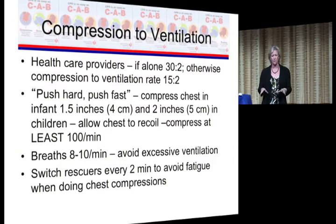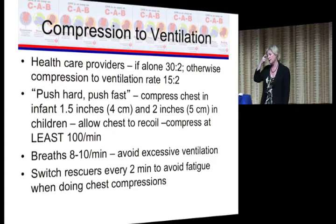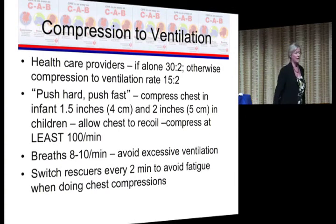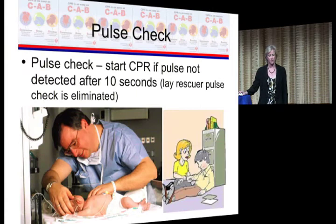That's going to slow down the ventilation rate, prevent excessive ventilation, prevent too much air going into the esophagus and causing gastric distension. Okay? So if there's one take-home from this, it's going to be early chest compressions, and secondly, squeeze, release, release. Okay? The other thing they realized is that nobody can do this for very long. They get tired. So even in babies, you want to switch out every 2 minutes who's doing chest compressions.